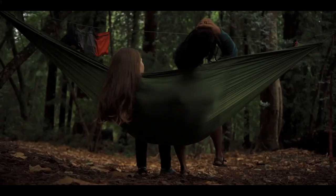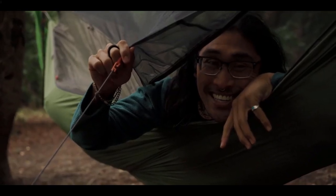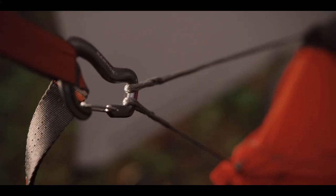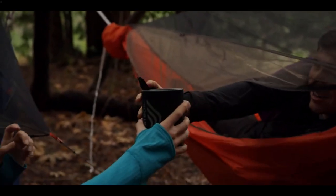Wherever camp may be, the Mantis all-in-one hammock system provides unmatched comfort off the ground. Lightweight fabrics, durable hardware, and intentional design come together to create your home on the trail.